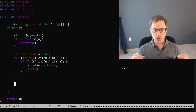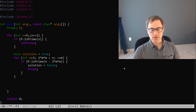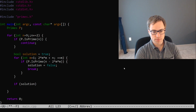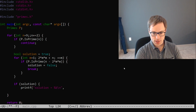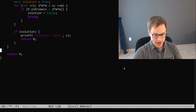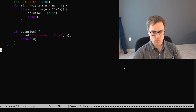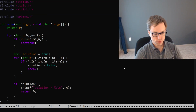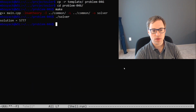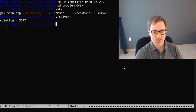If we've tested all of the values of m and none of them leave a prime, that means we have found our violation and solution will be true. So we'll say if solution, printf solution is equal to n, and then we're just going to return 0 straight from main, which means we will never actually reach this line. We can delete that. Okay, should be good. Let's go back to our shell and make and run. And it says our solution is 5777.